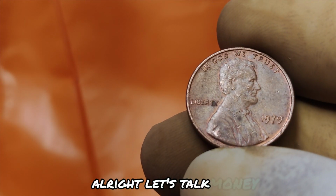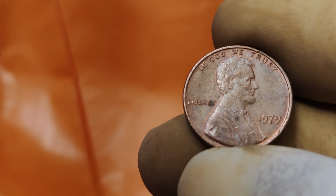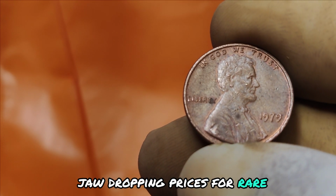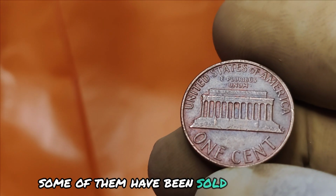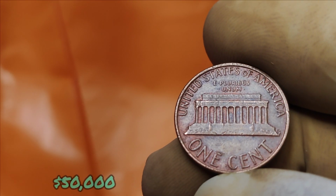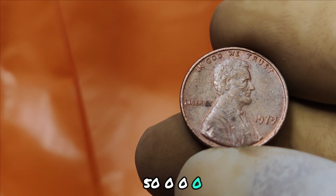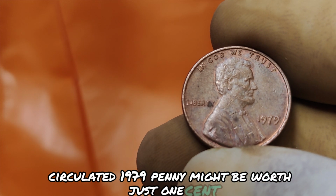Alright, let's talk money. How much is this rare penny actually worth? Recent auctions have seen collectors paying jaw-dropping prices for rare 1979 Lincoln pennies. Some of them have been sold for $10,000, $50,000, and even up to $250,000.